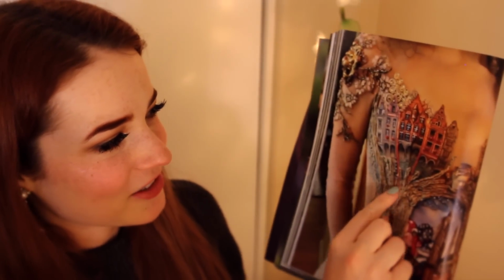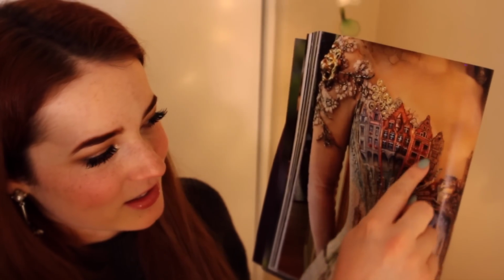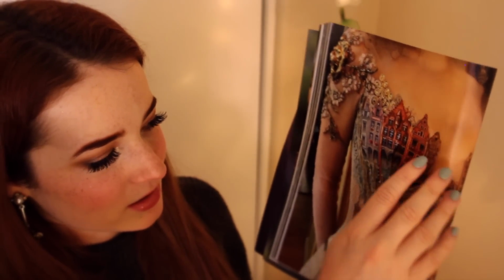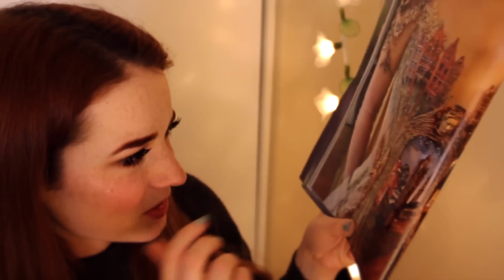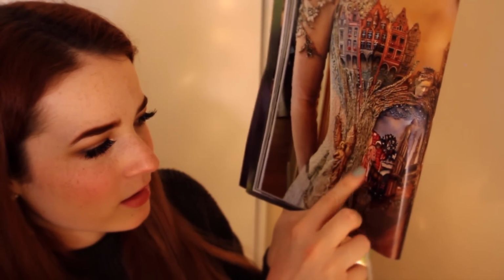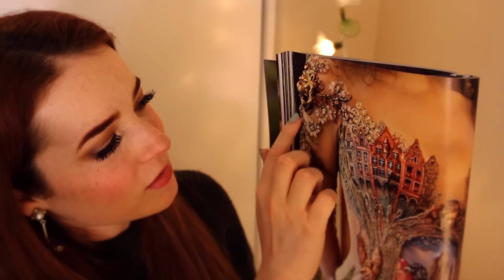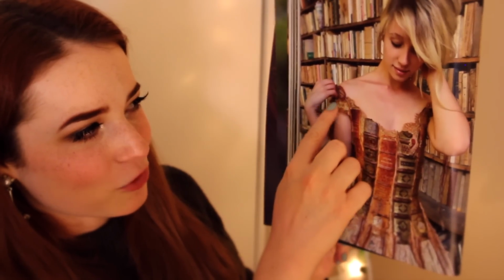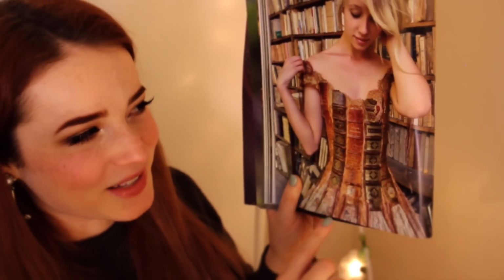Such cool texture. It has these lovely buildings cascading down into what looks like some biblical scenes. There's an angel on the shoulders, some floral patterns. She's also the creator of this book dress that I think everybody's seen before. This is like Pinterest royalty, this image.